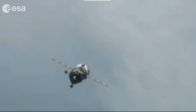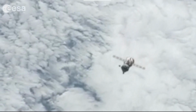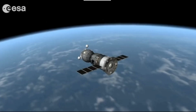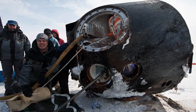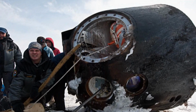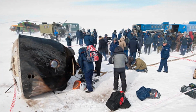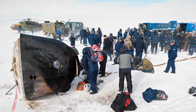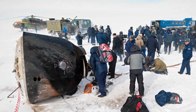So the returning capsules have to slow down, and they use heat shields on it, and the heat generated is much lower. It's a much less amount of heat at 17,500 miles an hour than at 25,000 miles an hour. And if you look at any of the Soyuz command capsules returning from the ISS, they're basically black from the heat generated and the soot created by the ablative material, which is a type of resin which destroys itself and protects the craft inside it.